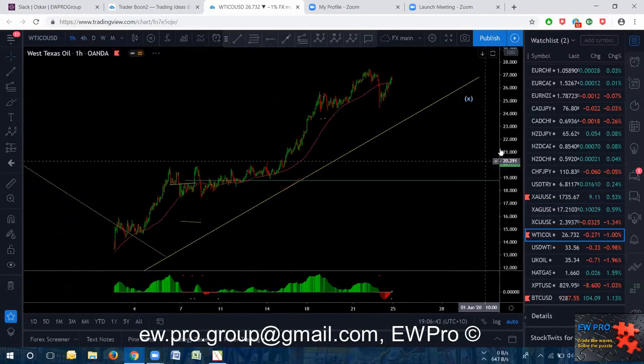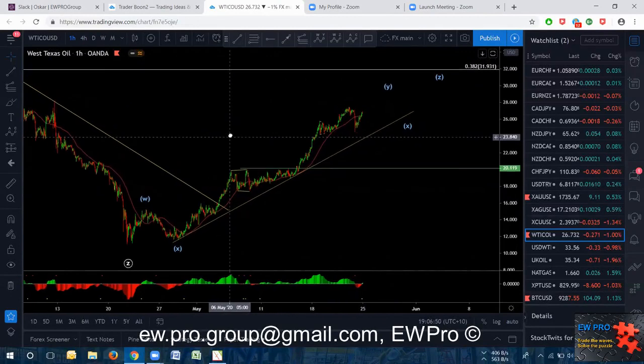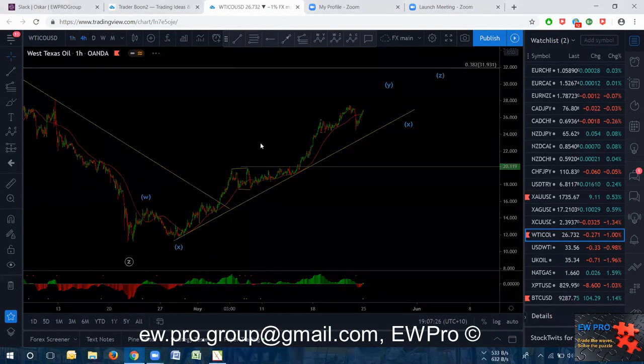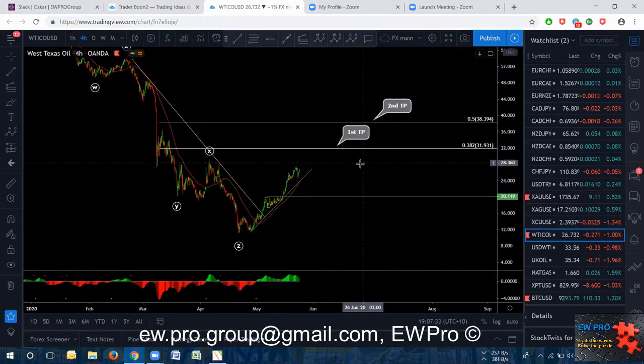WTI, we're still moving up. We're still within this trend here. I'm looking at this as an extended wave. So we got a W, X, Y, and we'll get some sort of a correction here like this. And we'll get that Y finishing off, and then we'll get that larger correction here for this X wave, and then we get that Z up, possibly up to this 38.2, the first target, which is on the H4, which I've been talking about. So yeah, this is the first target and the second target.